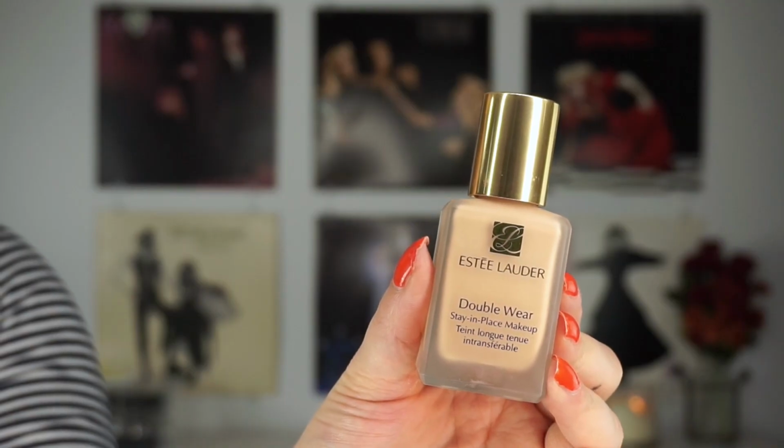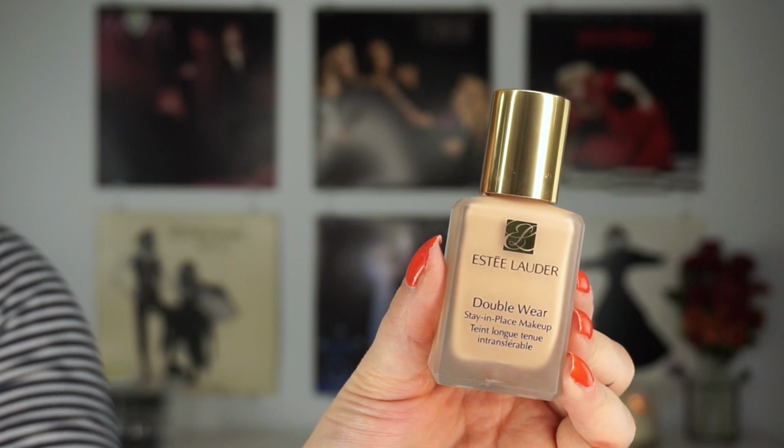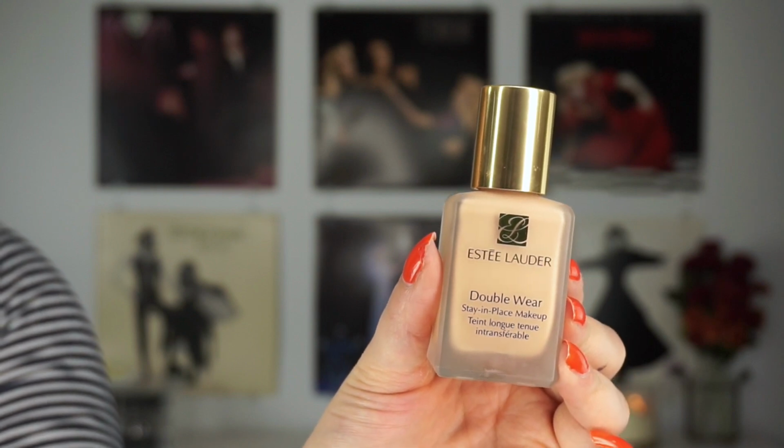Next, I have a foundation regret, and this is from Estee Lauder. This is the Double Wear foundation, the infamous Double Wear. This is in the shade 1C1 Cool Bone. I got this because I saw so many people wearing this and so many people were raving about the Double Wear formula that I was like, I need to try this. I have to try this because there's so much hype.